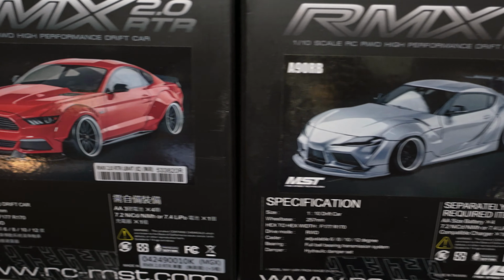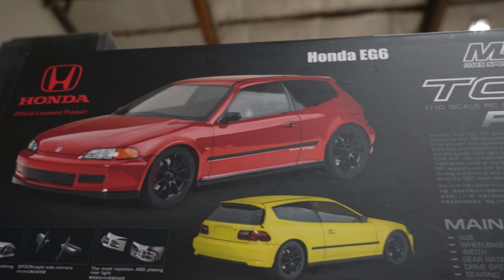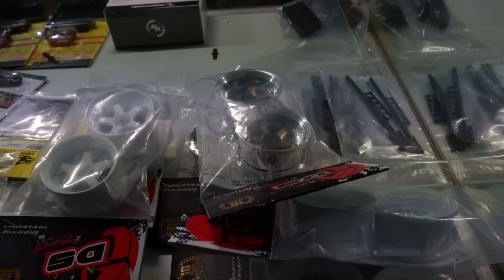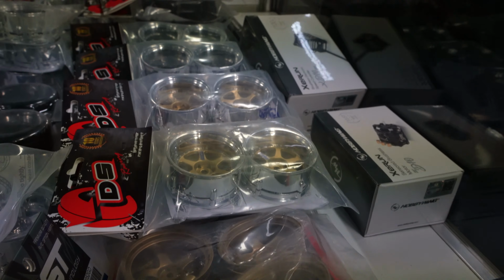If you're looking to get into RC drifting, we have the MSD drift cars starting at $390 for ready to runs. We also have a wide selection of hop up parts, wheels and tires, so you can make your car look and feel exactly how you want.